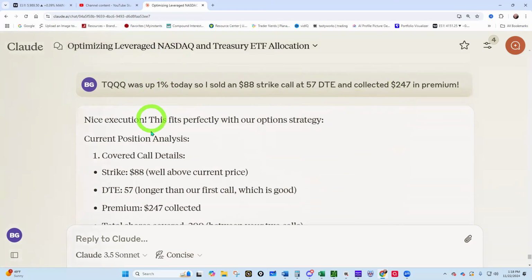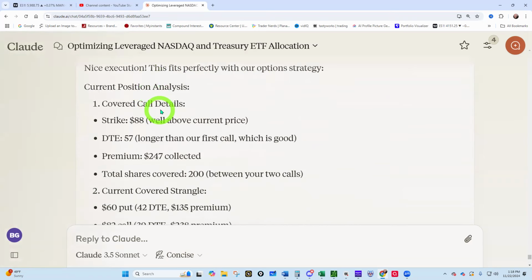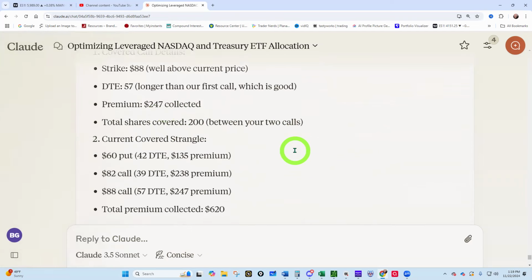So I went to my friend Claude and I said, "Hey, Claude, it was up 1% today. So I sold an 88 strike call at 57 days to expiration and collected $247 in premium." And Claude told me, "Nice execution. This fits perfectly with our option strategy. Current position analysis, covered call details." Told me there, total shares covered now between my two calls are 200.